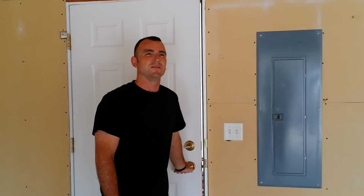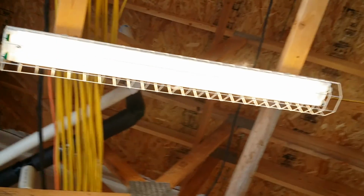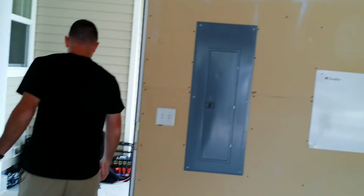Also, the lighting leaves something to be desired. I think there's only 2 of those. I mean, maybe it's okay. I feel like there could be a third over there by the garage door, right above it. But... All right, backyard.